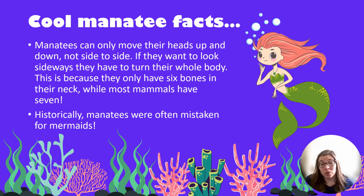Cool fact number 2 is that historically manatees were often mistaken for mermaids. So sailors who had been at sea for a long time and had maybe crossed the ocean from Europe to the Caribbean would see these big grey animals and they thought, oh, is that a mermaid? But actually they were manatees.